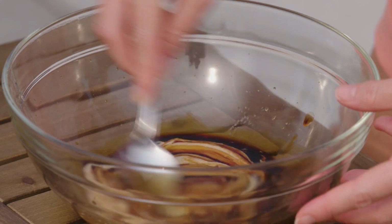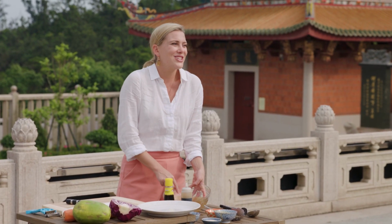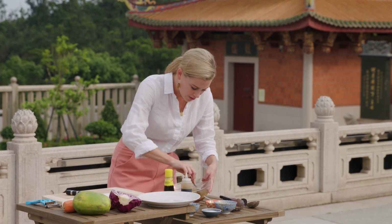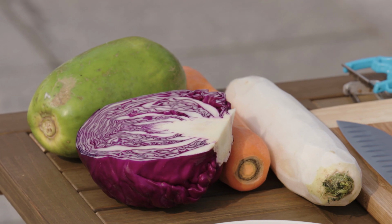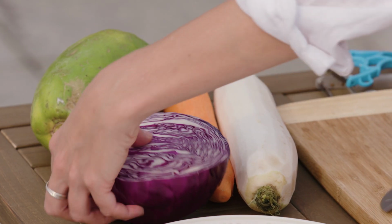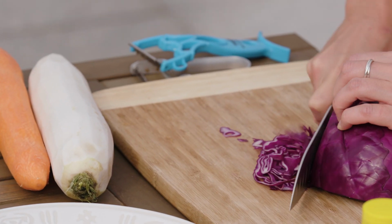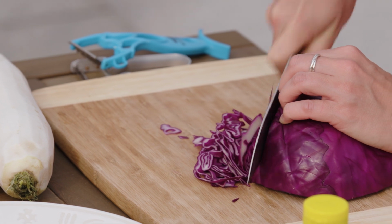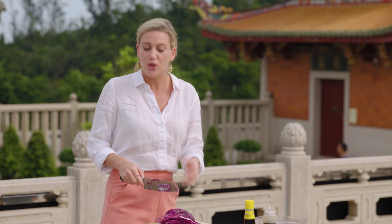I took the inspiration for this dressing from a Japanese salad, a spinach salad, and it's just so moreish that I thought, why not try it with different vegetables, just like I have here. Now I've chosen vegetables for a really vibrant salad. So some purple cabbage, I'll finely shred the cabbage. You can use all different types of vegetables for this. I've done it with tomatoes, with some beans, use whatever you love.